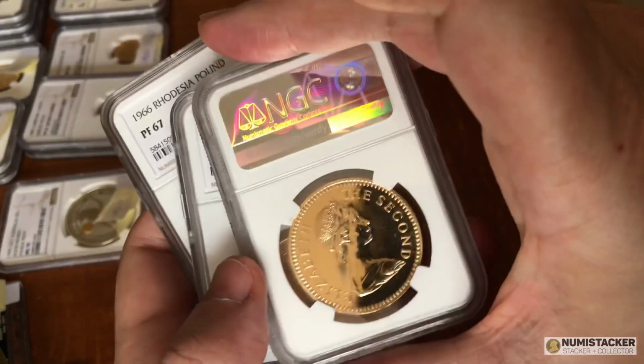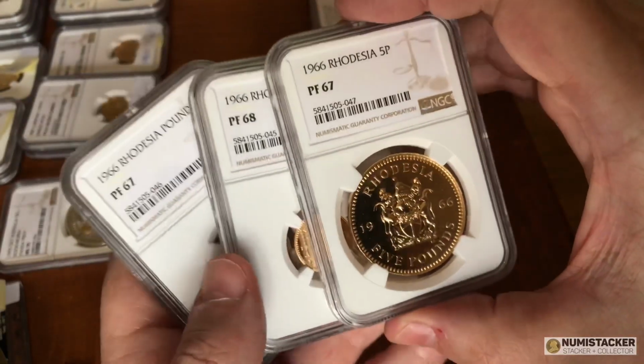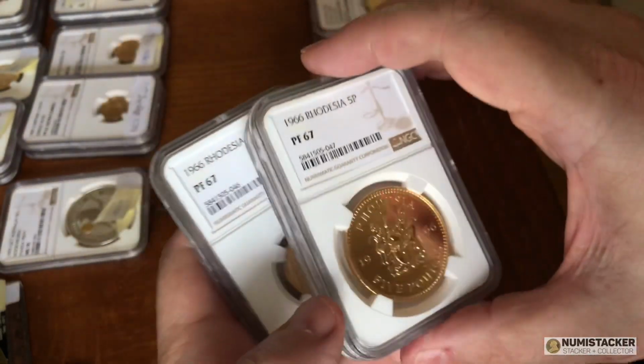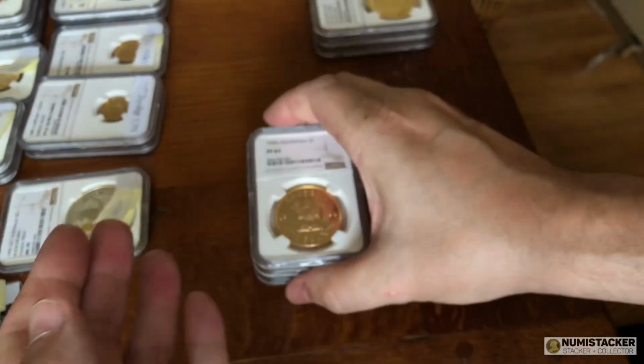There was some conservation done on these coins, if I remember, and they actually did very well. I think one of them was picked out by NGC to be conserved, and then it went up a grade or two in the conservation process.